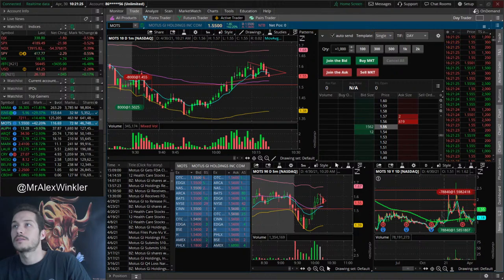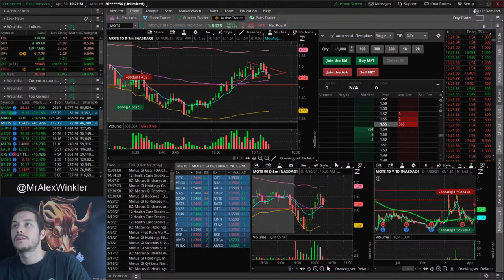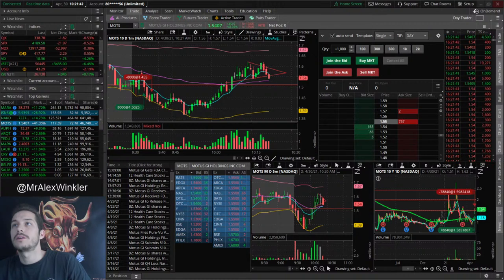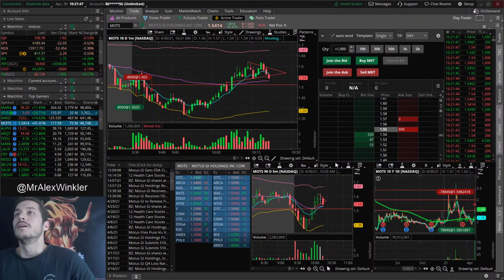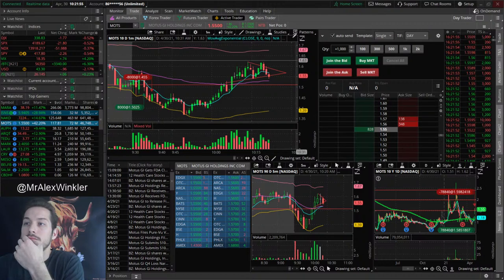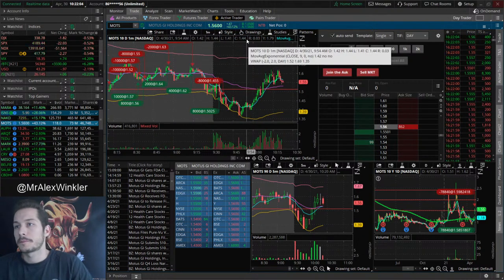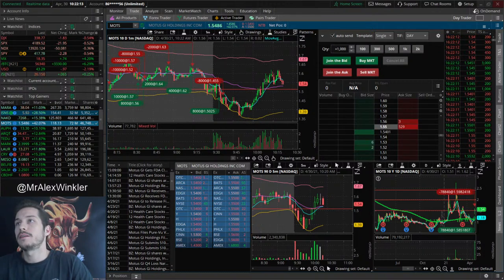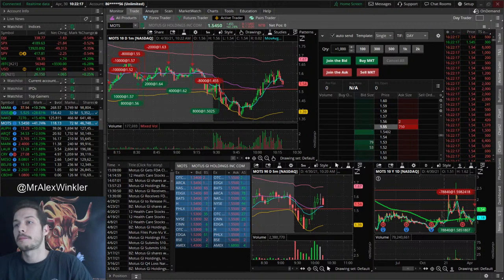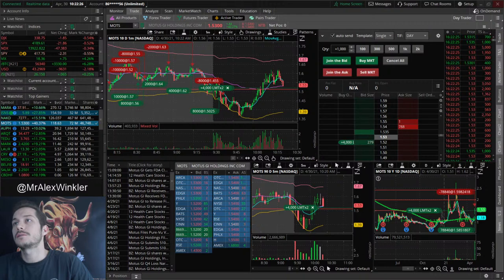One fifty-five. Ooh, getting shipped very quick there on MOTS. New low on MOTS in terms of its little uptrend here. I think the last time we didn't break 154, hit 153, and then we just did. No, I think 154, yeah. Five-minute really aggressive flag pattern on MOTS. Possible small size here at 152. Just gonna watch it.